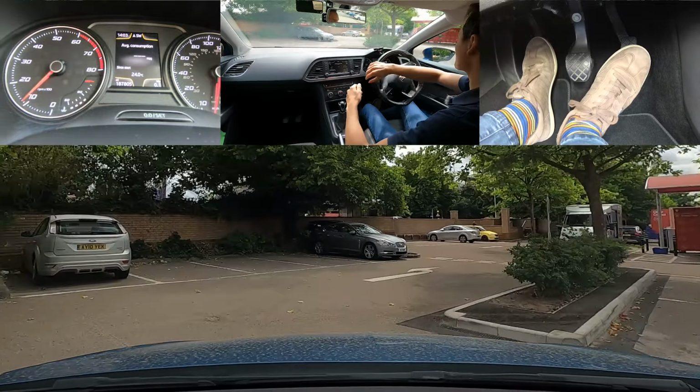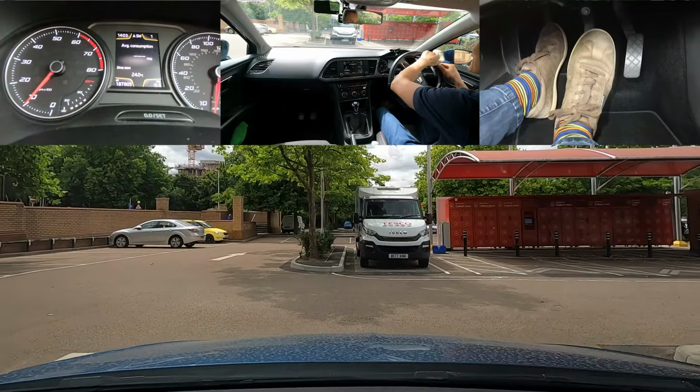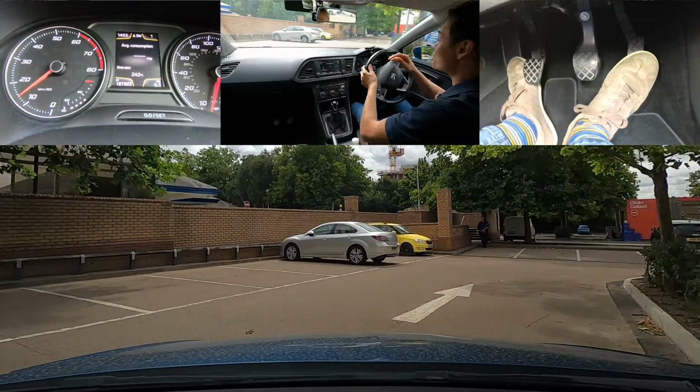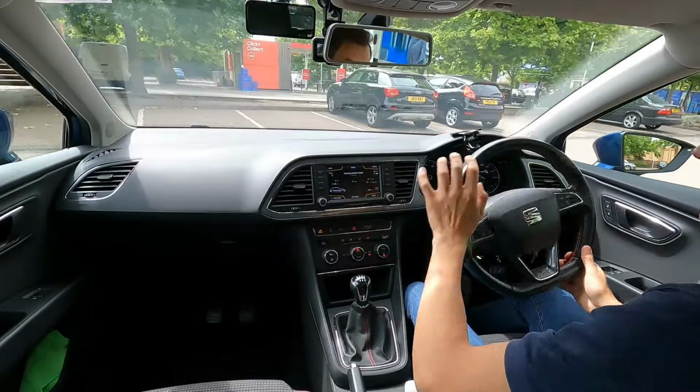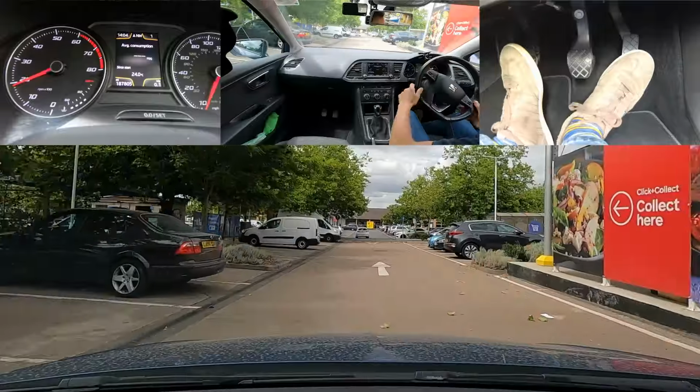Anyway, let's get going. So I'm leaving Tesco supermarket now, and on this route I'm going to be accelerating briskly, but not so brisk that it makes the passenger feel uncomfortable. I won't be breaking the speed limit, and I'm going to have the air conditioning on, as I will do in both tests, as I've explained. It's just about the difference between accelerating hard, braking hard, or accelerating gently and braking gently. How much of a difference does that make to your fuel economy?